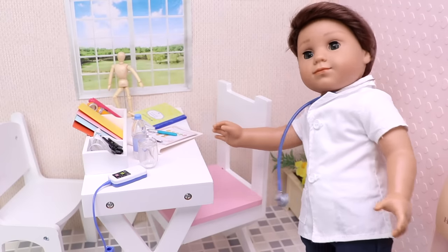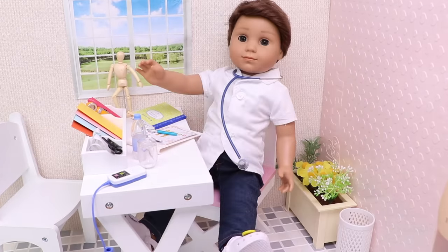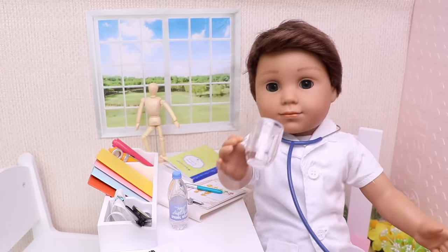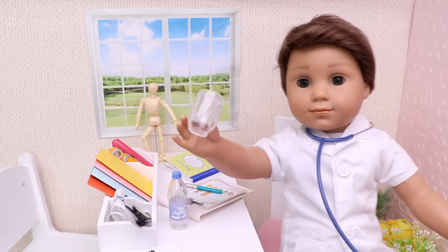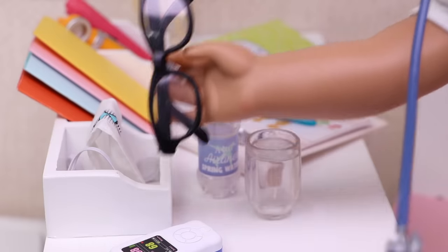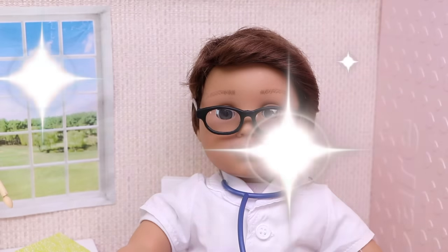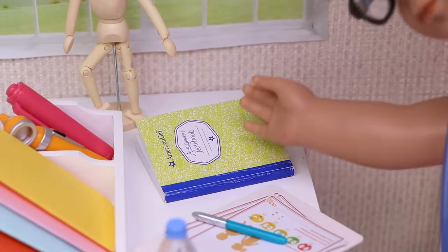And here's my cool desk. Let's jump on the chair and start the day with a glass of water. You should drink at least 6 glasses of water a day. Let's take my glasses now, put them on, and now I'm ready to start the new working day.